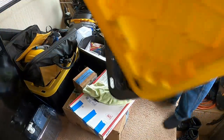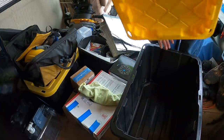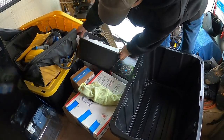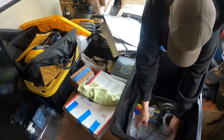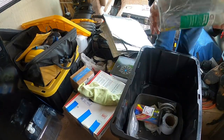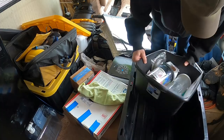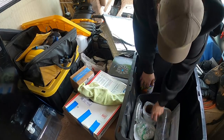Okay, now I can put some of this mess away. Hopefully. Stack it on top of the other one. Got zip ties and an old zip tie container, which has been being used for twist ties. Guess we should just take everything out.